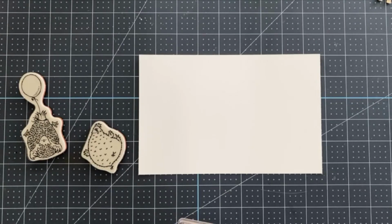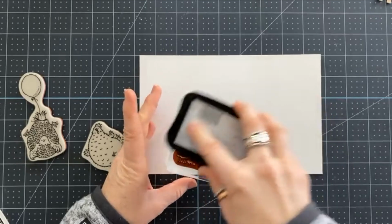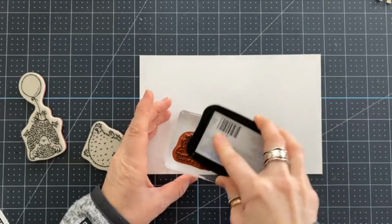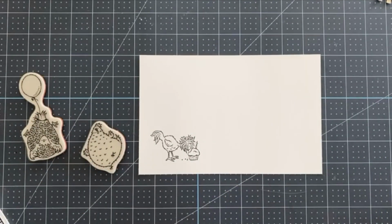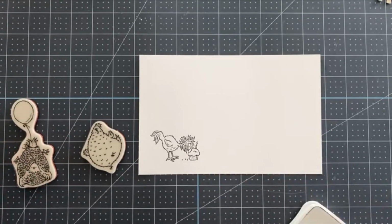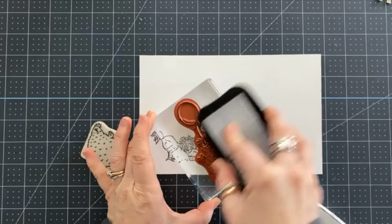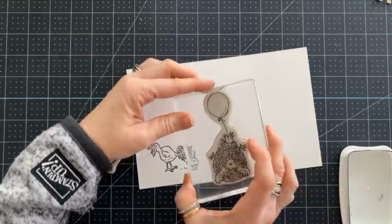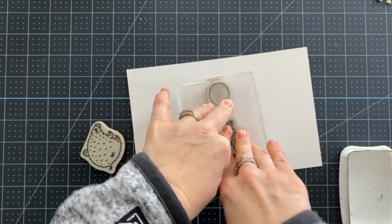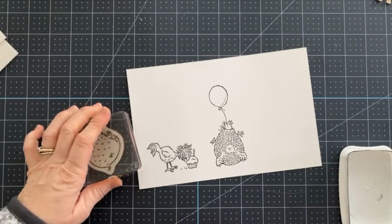So the manufacturer that was making Stampin' Up's Whisper White cardstock went under with COVID. They quit. They are no longer a company, which is heartbreaking. So Stampin' Up had to pivot and very quickly find another company to provide white cardstock. So here we are with basic white now. This cardstock has been tested. It's great. It's exactly the same. The only difference is that it's whiter, which I actually like. So yay for situations that force our hand, I guess.